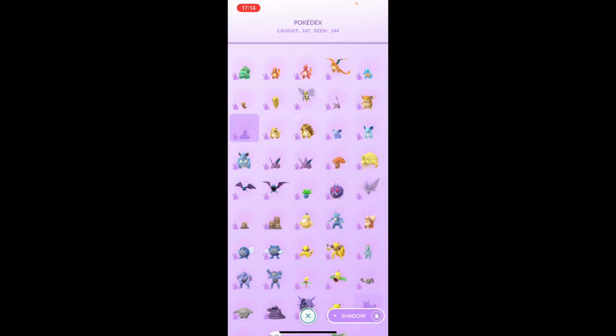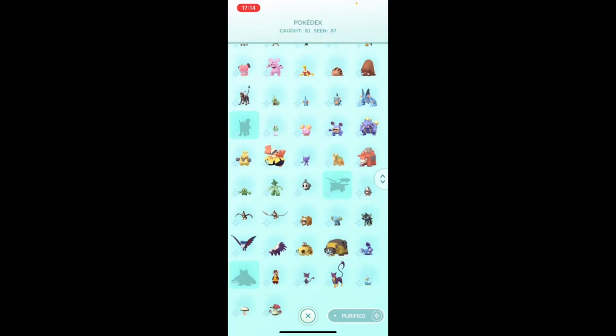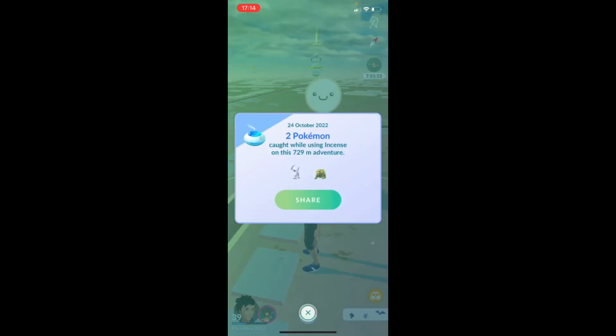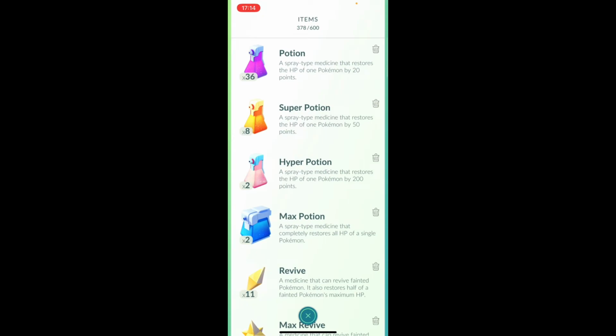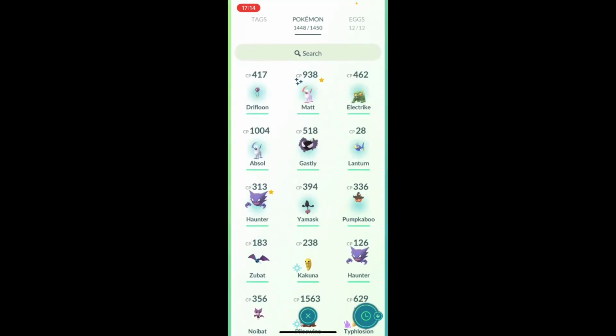3 stars doesn't really matter. Here's my shadows. I don't really collect shadow Pokemon, but I do battle quite a lot of Team Rocket, and I just purify what I can. So you can see here we are on the overworld with my buddy. And then we'll go into my bag just so you can see I have 600 item storage. And then we'll go into Pokemon.